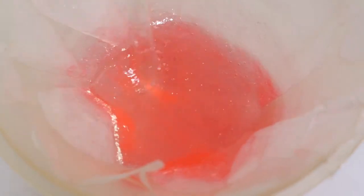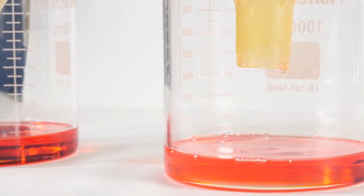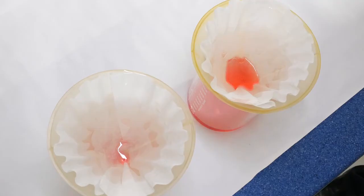A little closer view of the wax that's plugging that filter up, as we stir that around, you can see it's a little thicker than the normal diesel fuel. That wax has plugged that media, and you can see as it drips out of that funnel, it has slowed the rate of fuel through it.